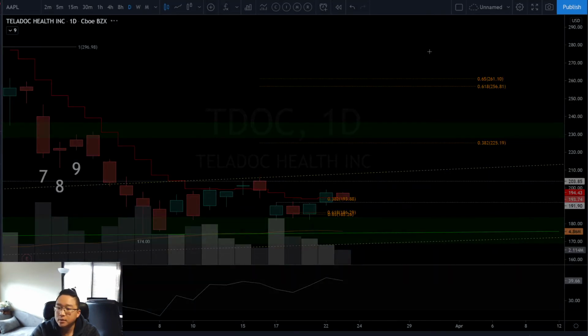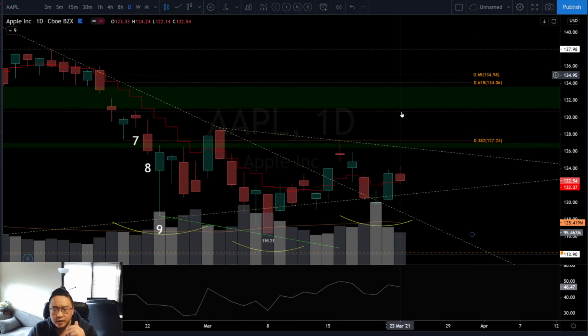Next is Apple. Inverse head and shoulders setup still in play. This 119.68 must hold.